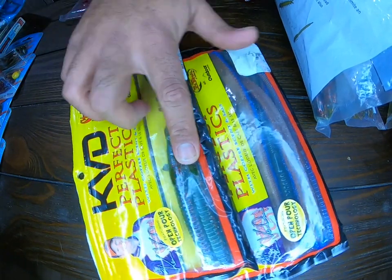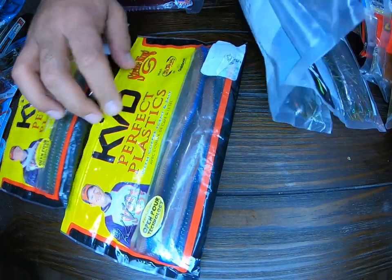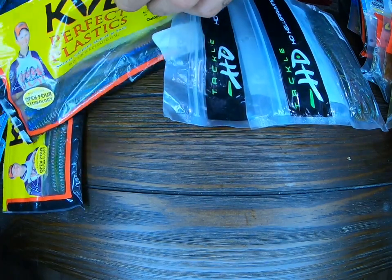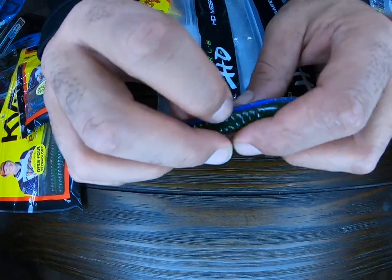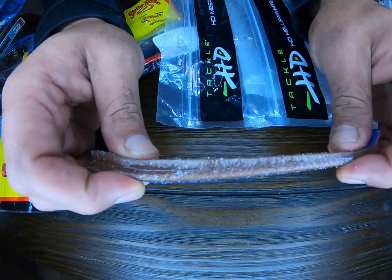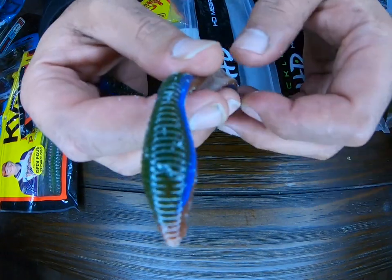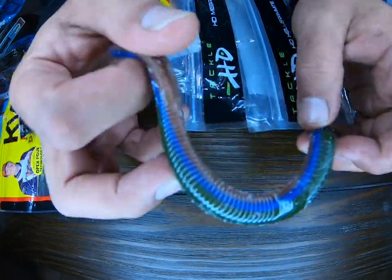And then I forget the name of this color here, but it does have that green pumpkin on the back. What attracted me to this particular color is that you've got your green pumpkin hue here, blue in the middle, which your fish love, and then your natural red, sort of like a green pumpkin red on the belly. Then you have your Magnum tail here with your whipper.